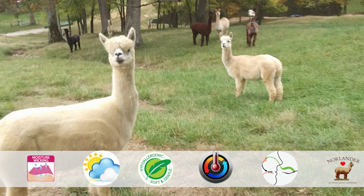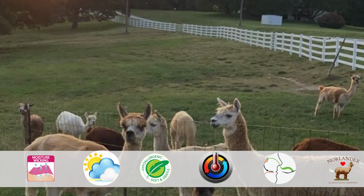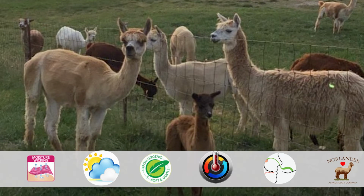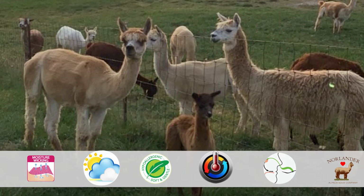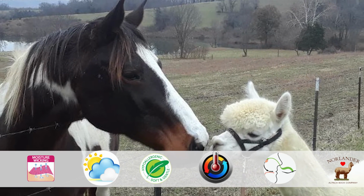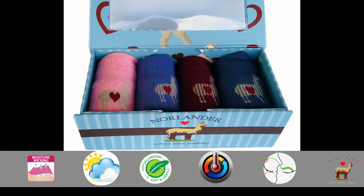flame resistant. But it's the quality I love the most, the way they make your feet feel. It's like walking on a cushion of air created by the strength of the alpaca fibers and Norlander's composition, which is 3 times stronger than any traditional wool you may find. Even when compared to merino wool, alpaca is much softer, stronger, and warmer.